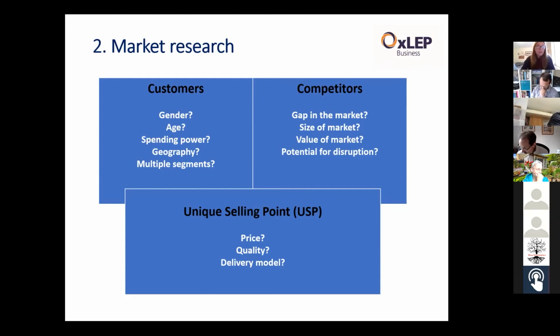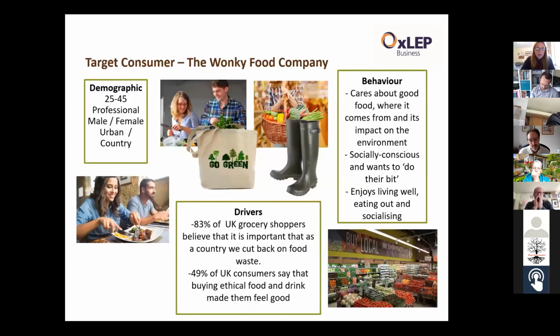So, for example, maybe you can be the first company to deliver a service online or as a subscription service. So how do you go about finding out all this important information about your customers and your competitors? Well, there are lots of very accessible ways of doing your research. Some well-crafted, well-thought-out internet searches can provide a whole host of useful data. But what might be useful is just talking you through how we did it at Wonky.